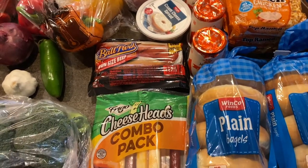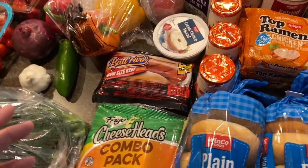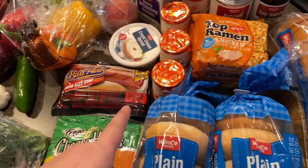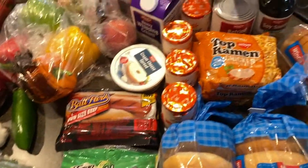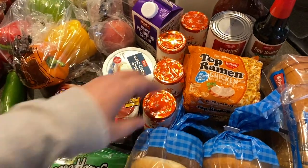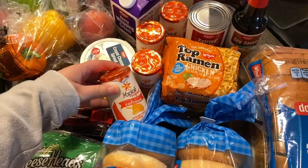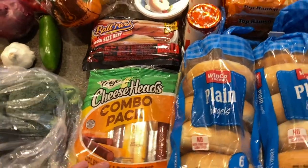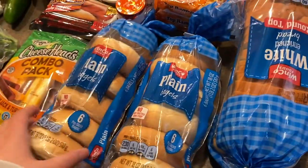for the nights where I make something that someone doesn't love, whoever it is. Sometimes I like to have hot dogs and buns on hand and they can make a chili dog or something simple for their own dinner. And then we have yogurt by request of one kiddo. It's a little treat. Our combo packs that we know and love every week.